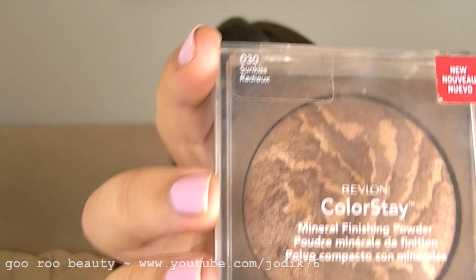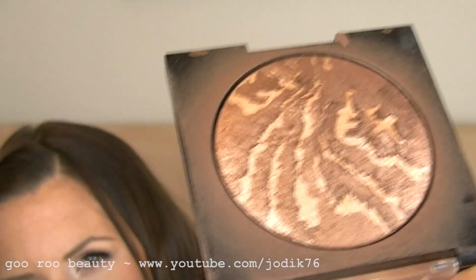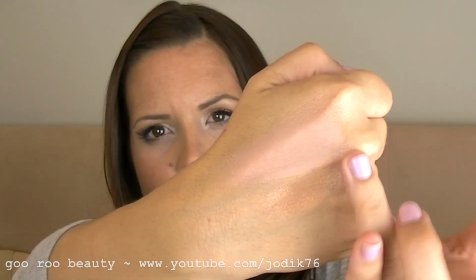They make it in another bronze which is more like a matte bronzer, and they also make it in a sort of brightening complexion sort of highlighter. It comes in like a dome, like a MAC mineralized skin finish, and it's just got all of that baked swirly pattern. This is just so beautiful. I'm not sure if it'll come up on the camera, but you can see it's definitely got a sheen to it, and you can see it there on my hand underneath the pink.